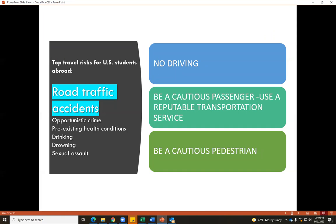Please make sure that the transportation you are taking is a reputable service, and it wouldn't hurt to run it by your advisors prior to use while they're still in the country. We're also asking you to be a cautious pedestrian. So just be careful and watchful when you're walking across roads or along roads.